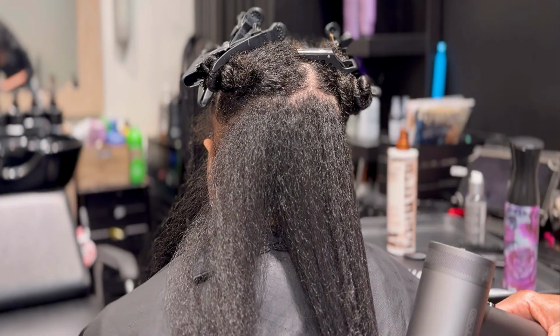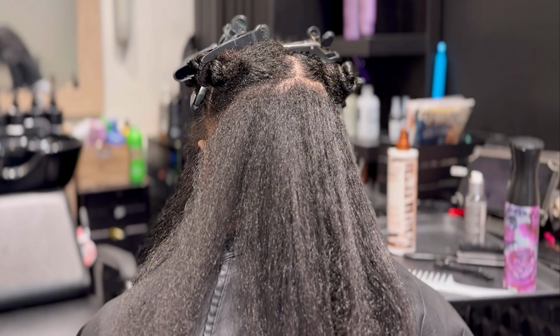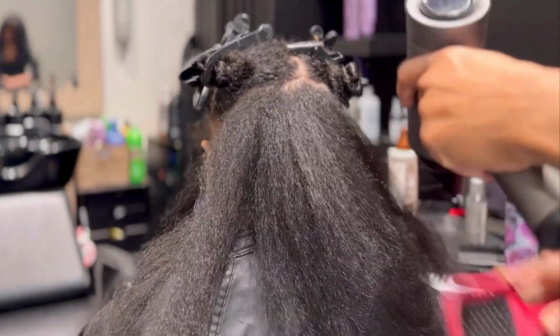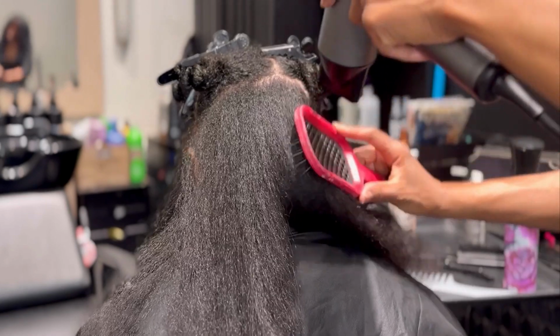For high porosity hair, retaining moisture is a constant battle. The key is to use a hydrating leave-in conditioner after shampooing and follow with a lightweight sealing oil or butter. If you're wearing your hair straight, follow the leave-in conditioner with a hydrating serum.